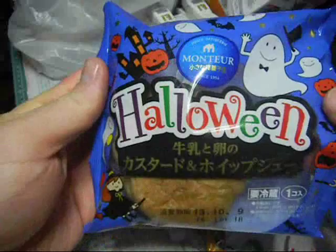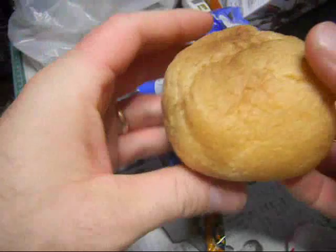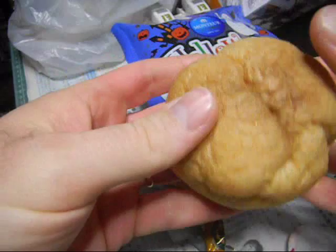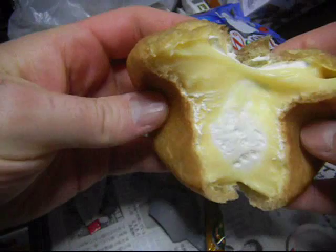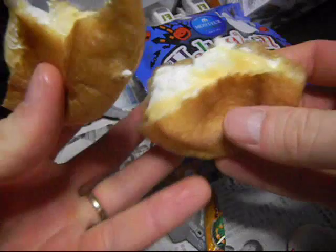So Halloween custard and whipped cream. This is shoe cream, as they say in Japan. The first time I heard that, I'm like, shoe cream, what the hell? Cream you rub on your shoes? It's a pâte à choux. I learned that from French class, so, oh, okay. They call it shoe cream, though. It's just a cream puff. So, yummy. Custard and whipped cream, as you can see. So, all dressed up for Halloween.